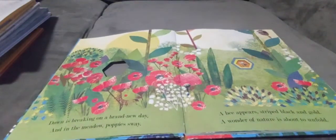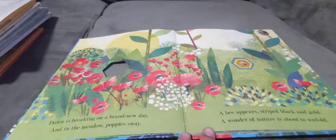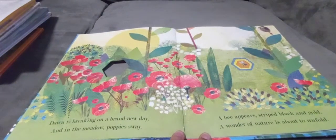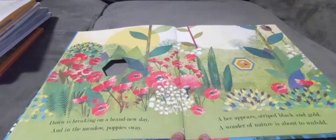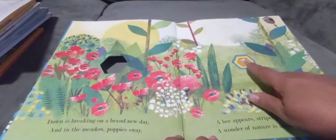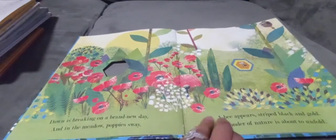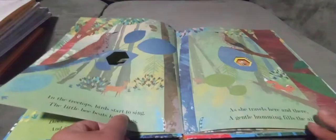Dawn is breaking on a brand new day, and in the meadow poppies sway. A bee appears, striped black and gold. A wonder of nature is about to unfold. Can you see the bee right here? Yes, I can see her with her yellow and black colors.